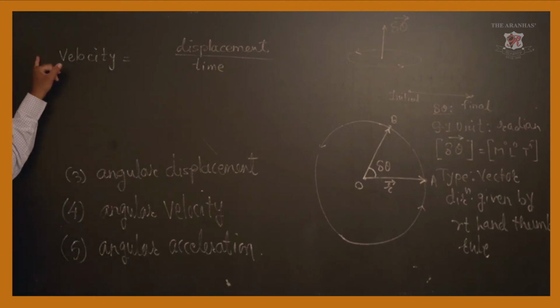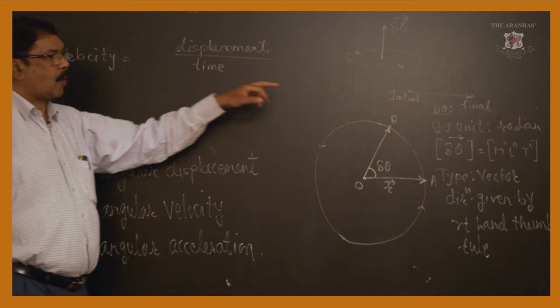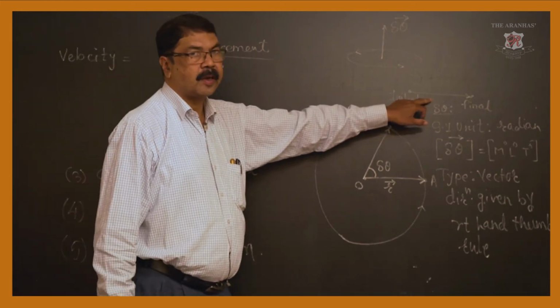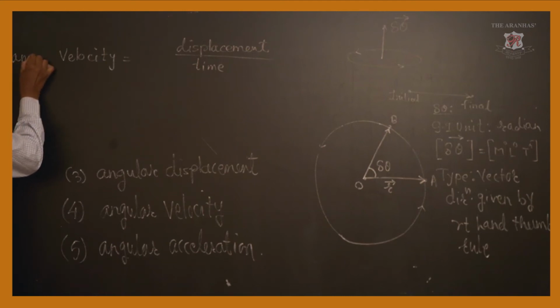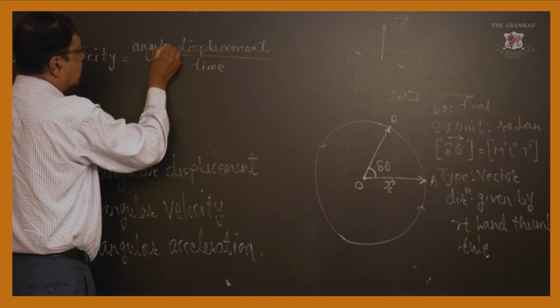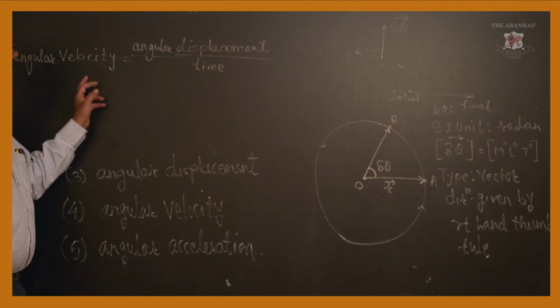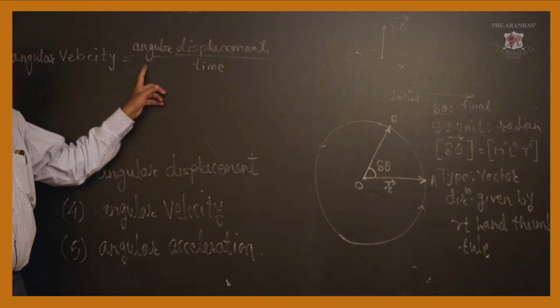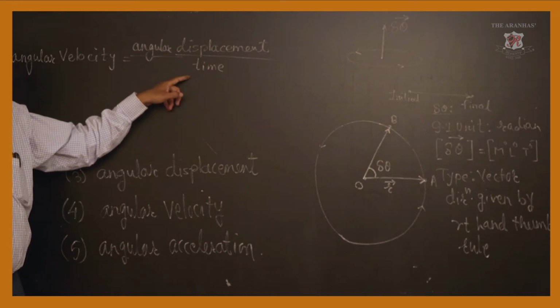So, linear velocity is linear displacement upon time. I am talking about this type of displacement. If I add the word angular here, I have to add the word angular here also. So, how are you going to define angular velocity? Angular velocity is the rate of change of angular displacement with time.